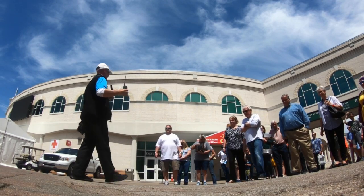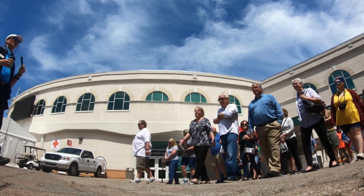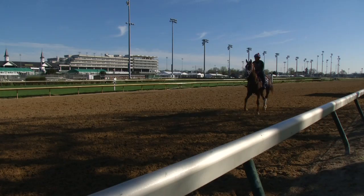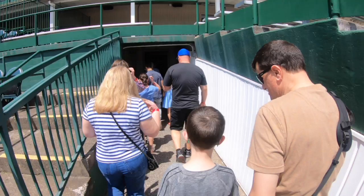We'll head this way and we'll talk about some of these other horses as we head to the paddock. It's been unbelievable. It's surpassed my expectations. I've been able to do the barn and backside van tour, which takes you to the backside of the track. And I've been able to see the horses training, and that's been unbelievable.